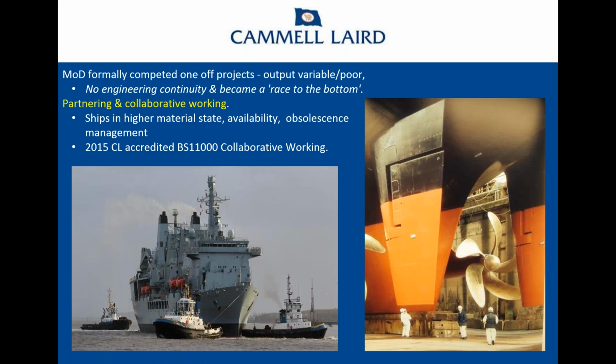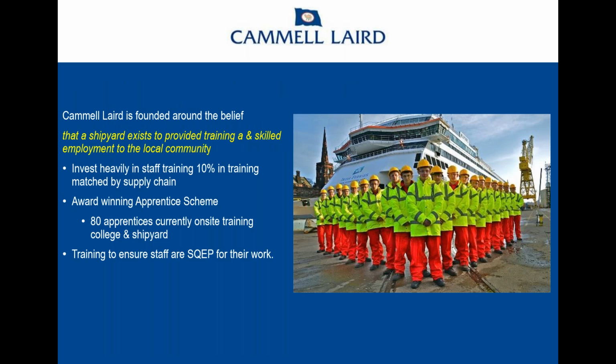So one of the baseline aspects for us, which is particularly relevant to the nuclear industry, I think, is the fact that we look after quite a few of the Royal Fleet Auxiliaries, the tankers and supply ships for the MOD. But the most important aspect of that is the fact that that accreditation, BS 11000, came into being in 2015. And we were one of the first companies to receive the accreditation for collaborative working. I can't express how important that aspect has been in getting these ships out to a high condition of availability, working within a state of genuine partnership and collaborative working. It's something that, frankly, we've been very bad at within the nuclear sector as a whole. And this is something I think there's a serious lesson to be learned there on how this can be worked and worked successfully.